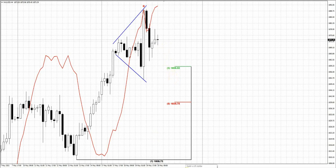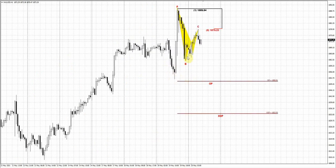On the hourly chart, you can see that with this drop, the market has completed some kind of a butterfly-style sell ABCD retracement right to the 618 resistance, 1880. Now it stands in the downward direction. So we have the ABCD OP around 1850 and the XOP around 1833. So currently it's a major question whether the market will go lower or not.